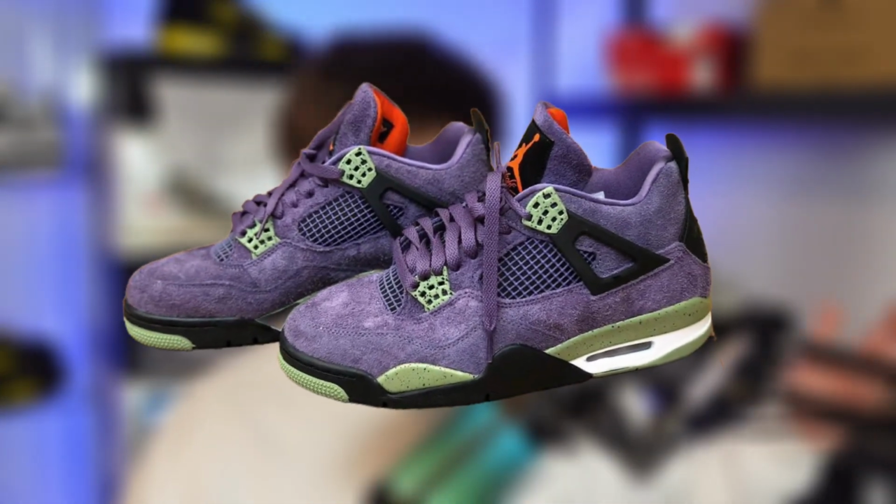And the final negative of the Jordan 4s, unfortunately, is they don't really release that much. We're lucky to see a new one every single month, and even if it's a new one every single month, that doesn't mean they're gonna resell. There are some ugly looking Jordan 4s, and if they look ugly, they're probably not gonna resell. For example, we've had the Canyon Purples. They're still sitting at the same price and there's been no money to be made.